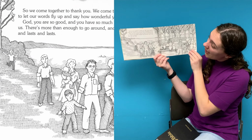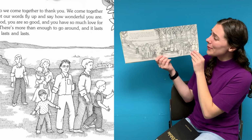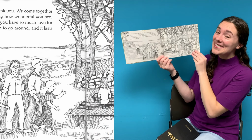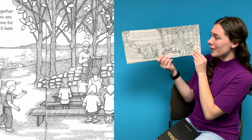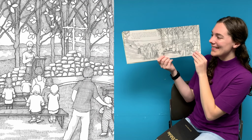So we come together to thank you. We come together to let our words fly up to you and say how wonderful you are. God, you are so good, and you have so much love for us. There's more than enough to go around, and it lasts and lasts and lasts.